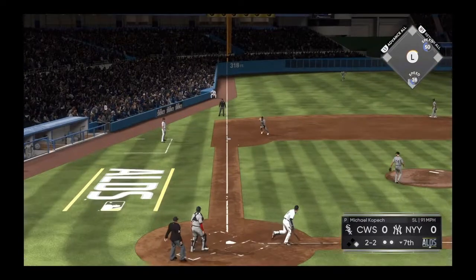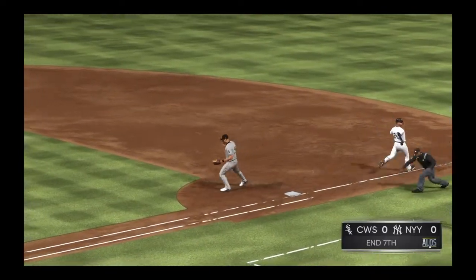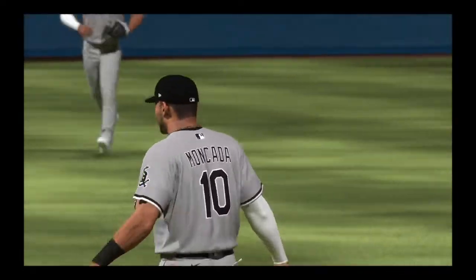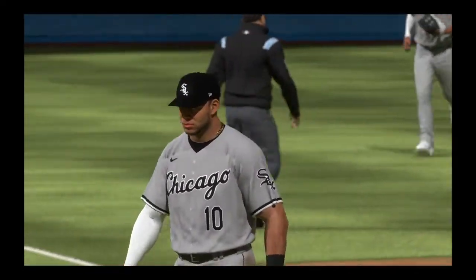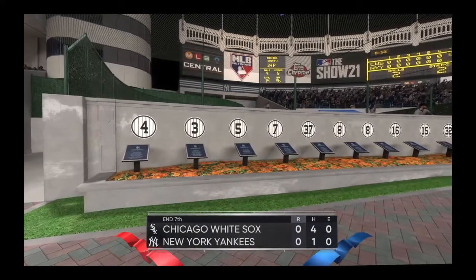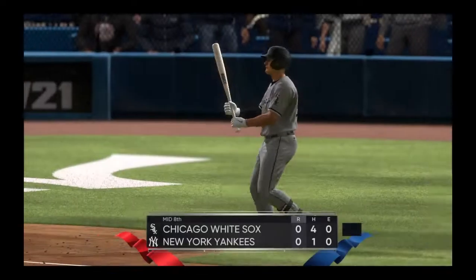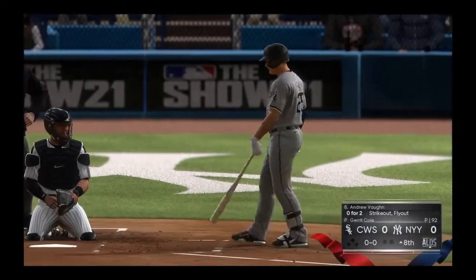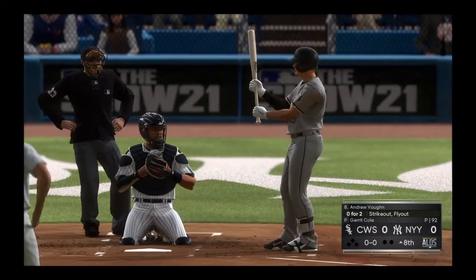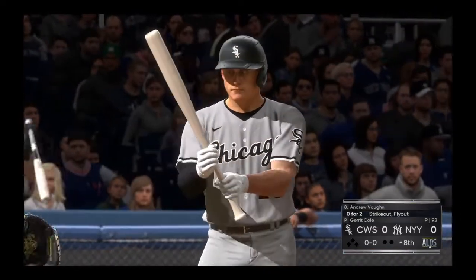Grounded weakly down the line toward third. Moncada fields it cleanly. On to first, and this will remain a tie ball game as the inning is over. The Yanks lead 1. We are still scoreless. Ready to begin the 8th, and up to the plate next is Andrew Vaughn. The right fielder, Andrew Vaughn.